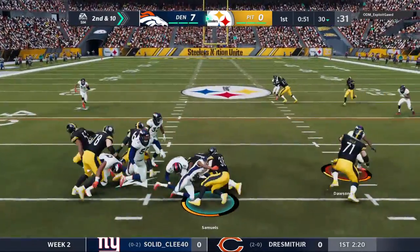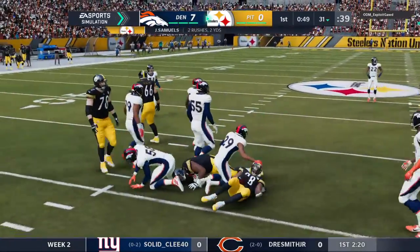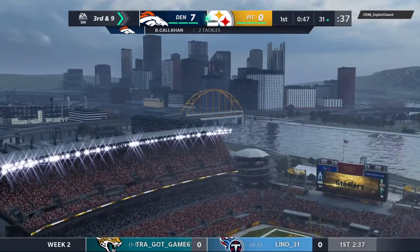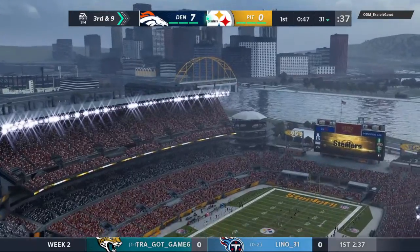Shotgun handoff to Samuels. And tough going there as he'll only get it up to about the 31. They do get a yard there, but only a yard. Leaves them with 3rd and 9 looming.